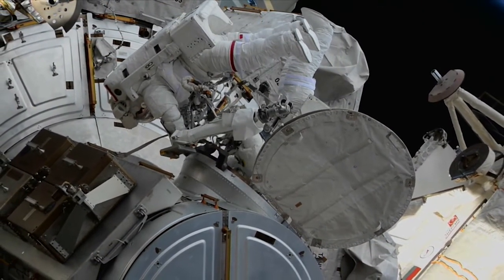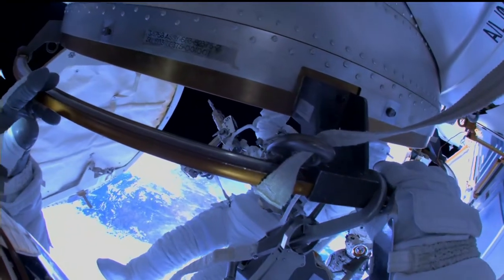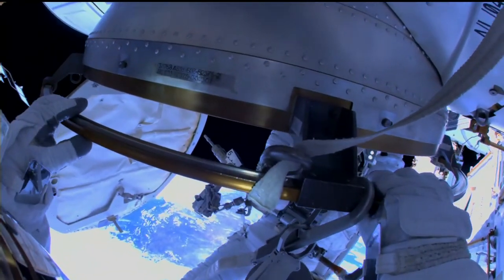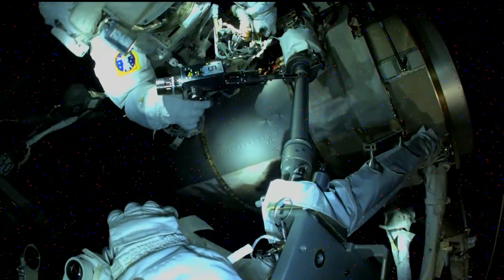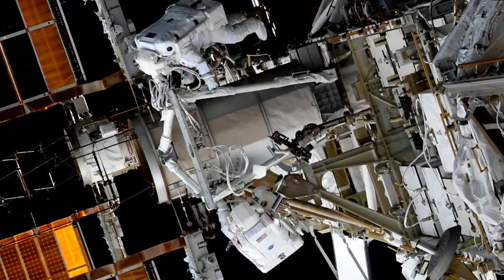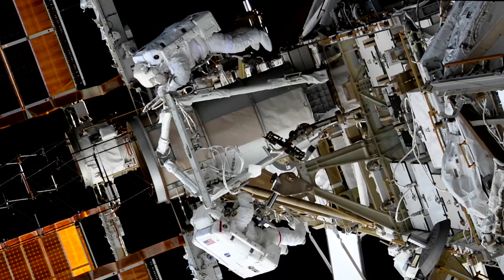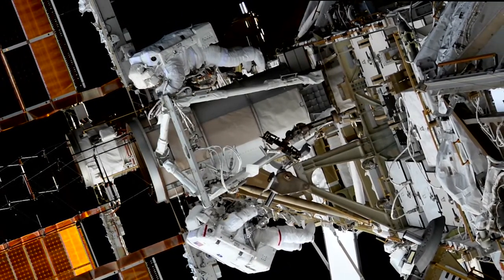On Thursday, astronauts Nicole Mann of NASA and Koichi Wakata of JAXA went outside the station's Quest airlock for a spacewalk. The duo spent their time outside the station completing the installation of hardware which was required to prepare for the next installation of rollout solar arrays on the starboard truss structure.